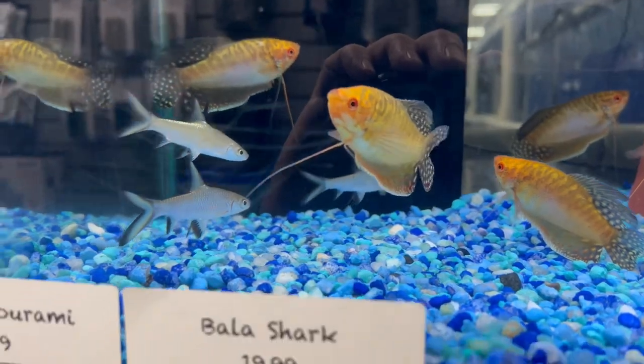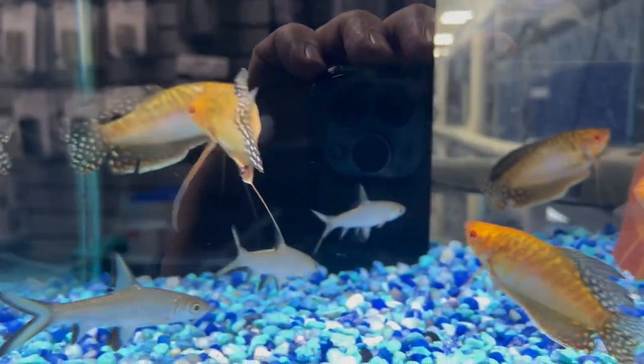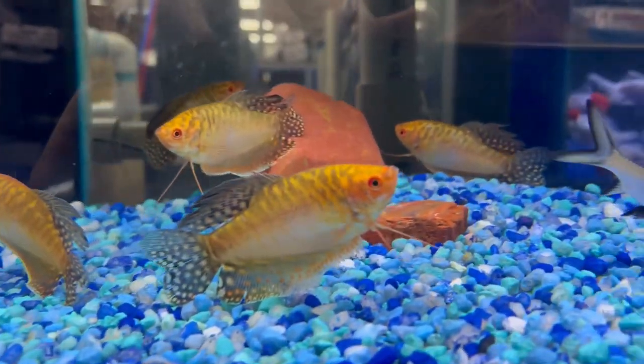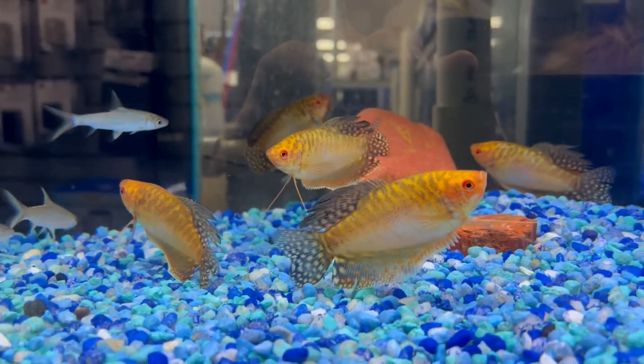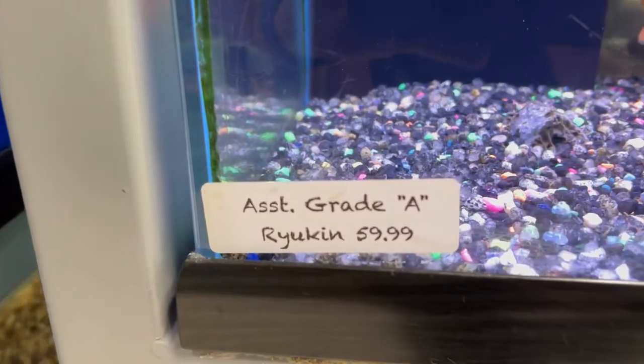River's having a good old time. Nice gouramis, love these gold gouramis. Beautiful color and a nice pattern on the fins and body. Again, I'm kind of avoiding gouramis because they can be a little nippy.